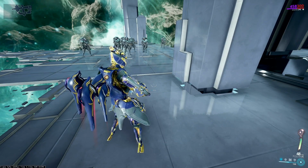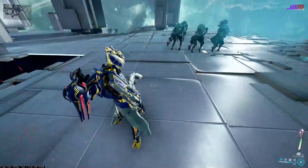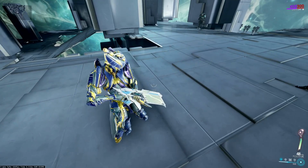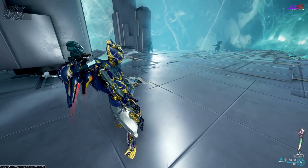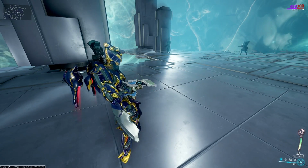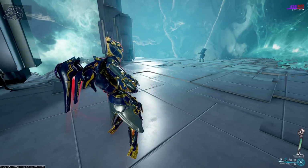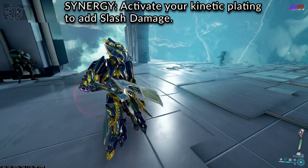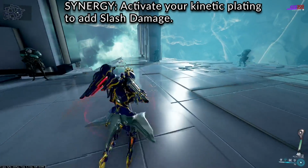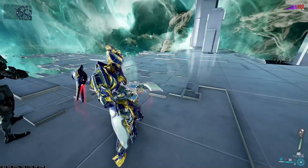Gotta go fast. Should Gauss lose his sense of direction or have an altercation with a solid object, he comes to an immediate stop and sends out a shockwave that will knock down enemies in a 10-meter radius and inflict 800 impact damage. And a little tidbit of synergy, having kinetic plating active, which is your 2, will cause the rushing damage and the slam damage to add slash damage to the overall damage you deal by the explosion, which is kind of cool. Don't know how, probably shrapnel of some kind.